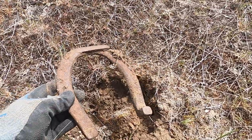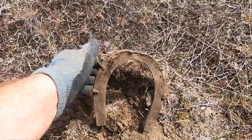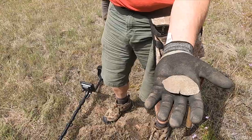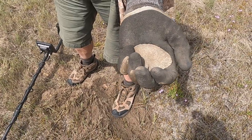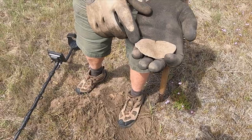Look at that sucker. That is a huge horseshoe I just dug. Awesome. That's just like a leather rivet. Brad got himself a spoon bowl. So, a little bit of decoration there.